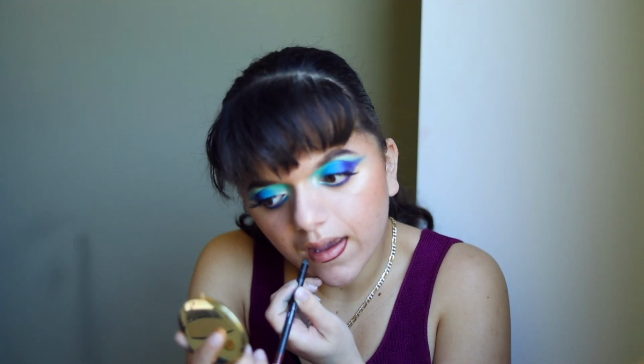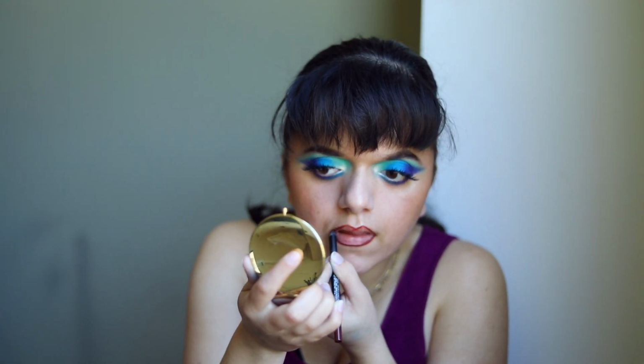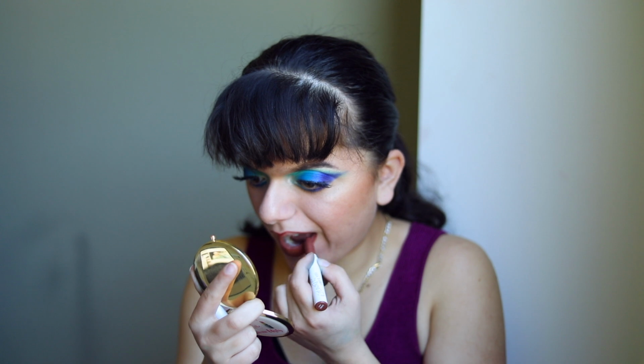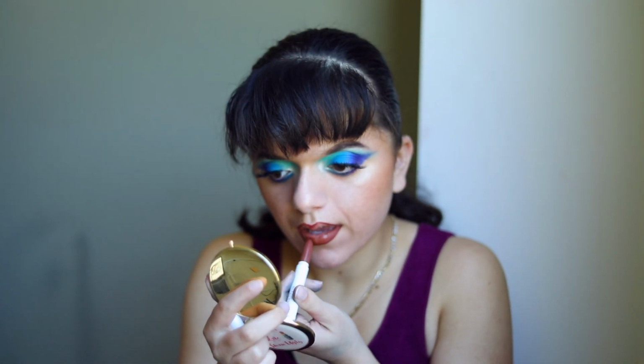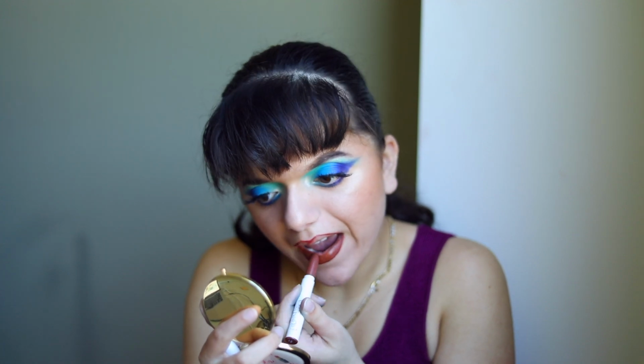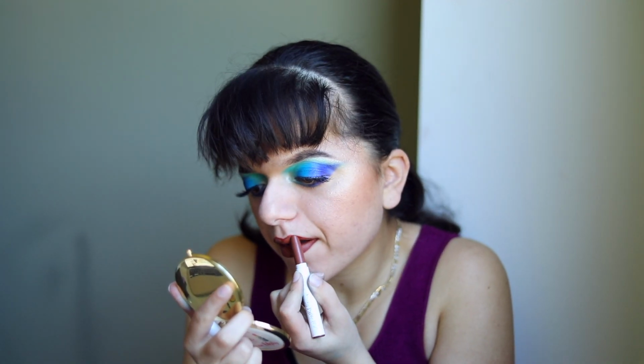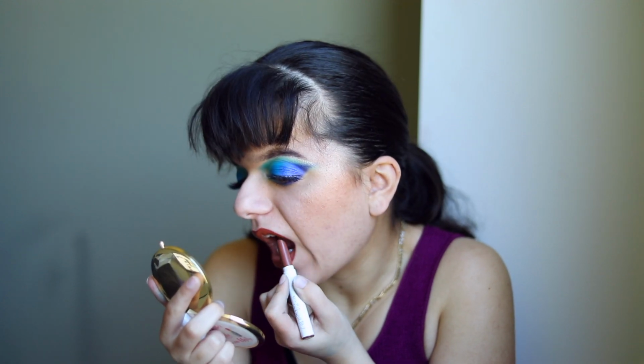The lip liner that I'm using is the Huda Beauty Lip Contour, and this is in the shade Vixen. Then on top, I'm using the Colourpop Lippy Stick in the shade Taurus. I actually haven't worn this in a while, and I kind of want to start experimenting around with different lip colors, and this is a brown, and I think that's kind of pretty, especially with this look.